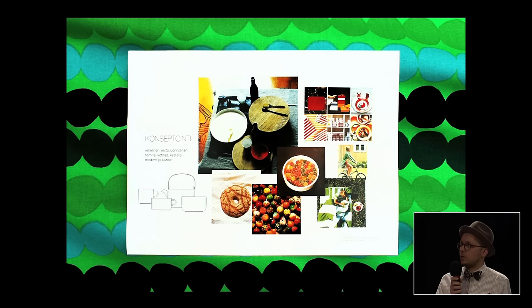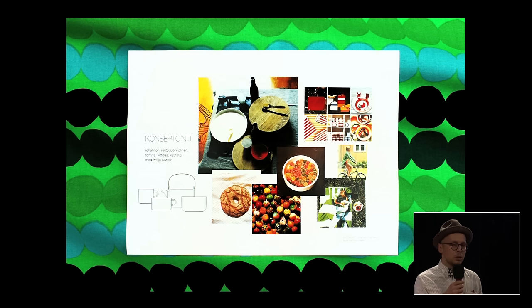then two bigger cases that I have done in Marimekko. This was the first one, actually the first design work that I did for Marimekko in 2008. I was asked to draw a new tableware set for them. And before that, Marimekko has had ceramics since the 60s, few items, but not the whole tableware line.